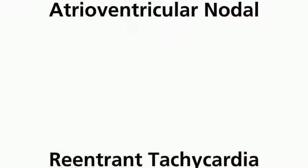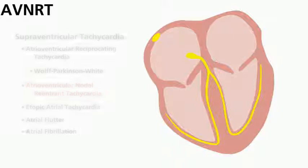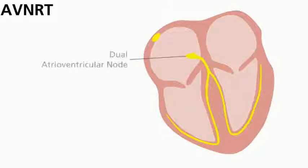Atrial ventricular nodal reentrant tachycardia, or AVNRT, is a type of SVT where the generation of impulses occurs inside the AV node. This happens during the maturation of the heart, when the AV node develops in a way to allow for electrical short circuits. This allows the impulse to travel in a circular motion, overriding the SA node and producing a very rapid heart rate.